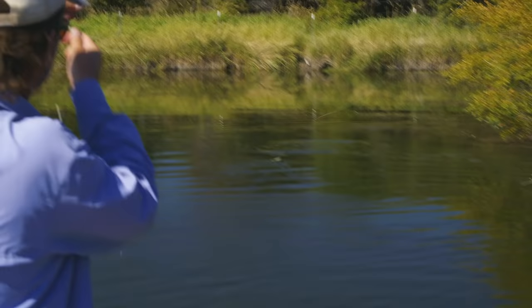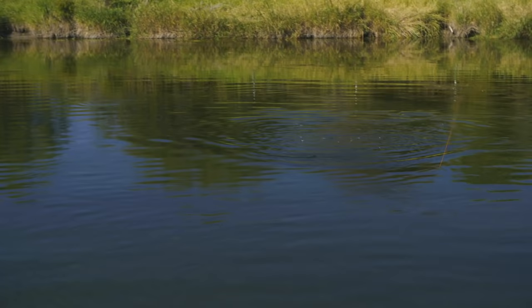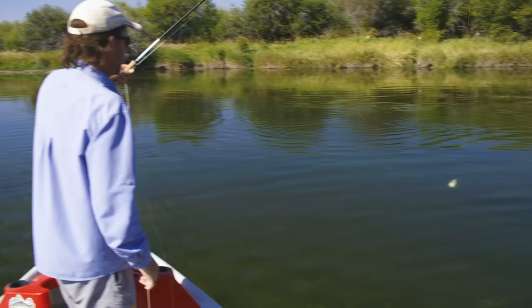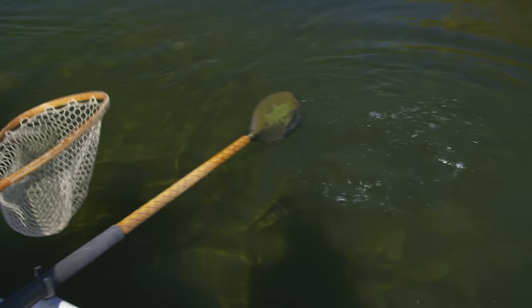Got him. That was a good one. Oh, yeah. That was cool. That's the fun part about fishing cutthroat on these small streams, it's target practice. You know, this little guy, oh, this is a rainbow. A little hybrid, yeah. This little guy flashed up here in the shallow. One quick cast to him, boom. Boat ramp fish, gotta love it. Come on back here, buddy.